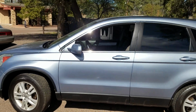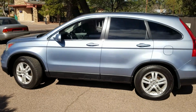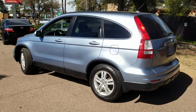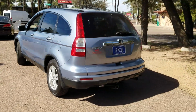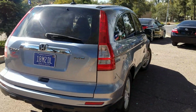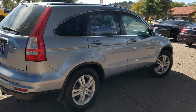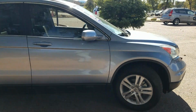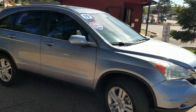Let me try to pull back and make sure I get the whole vehicle in the shot here. So as you can see, it is a fairly stylish vehicle, even though it is 9 years old. Hard to believe it. 2010. It is a good-looking vehicle in an awesome shade of kind of a metallic light blue.